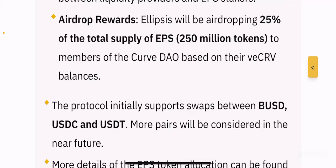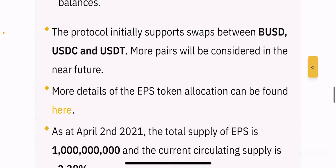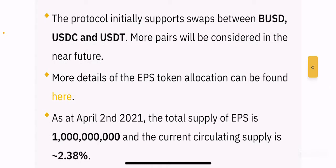So again, people who own V curve will receive 25% of the total supply of EPS, which is basically 250 million tokens, to members of the Curve DAO community who hold V curve, right? So that's pretty cool. The protocol initially supports swaps between BUSD, USDT, and USDC. More pairs will be considered in the near future. So again, since it's going to be primarily a stablecoin based decentralized exchange, you can find high liquidity for these three stablecoins.